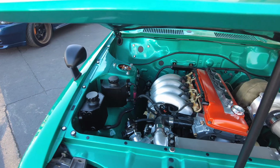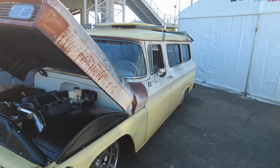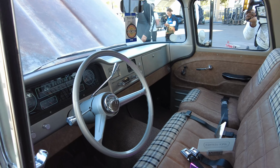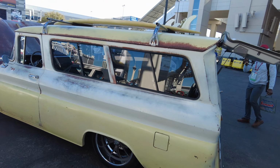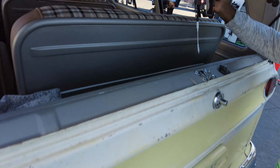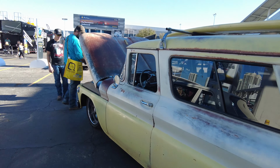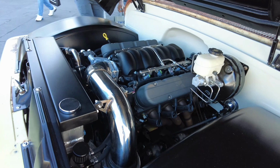Oh yeah. Kind of cool. Yeah, this is cool, you guys. Check this out. This has got the patina look. Nice interior. Interior is beautiful in this thing. Take it to the beach, take it across country. Yeah, it's nice. Kept the patina on it. It's got the LS up in it. Clean.